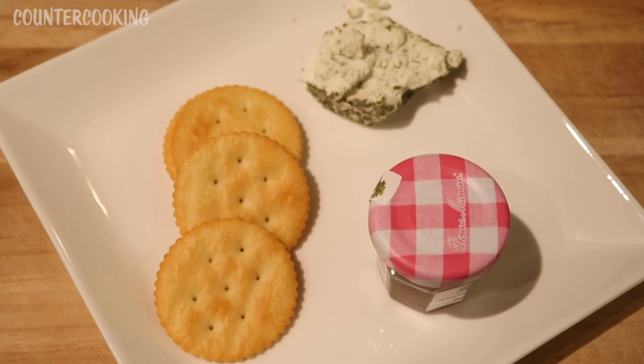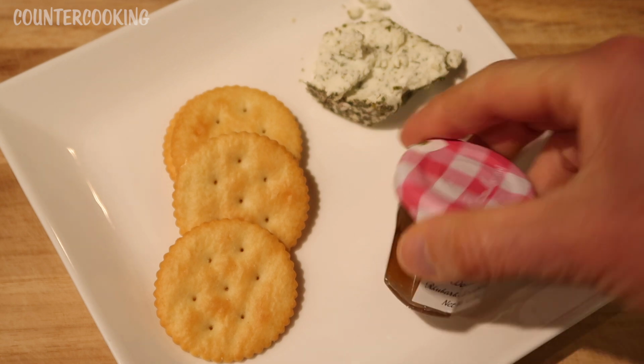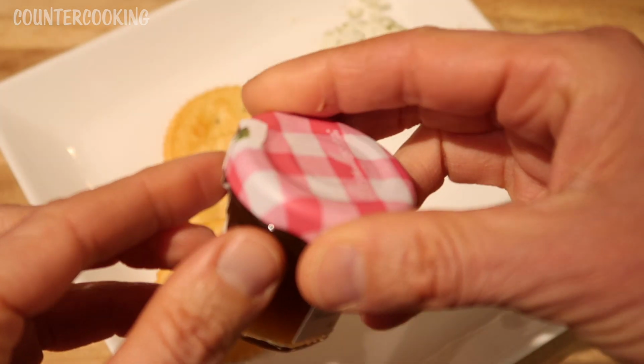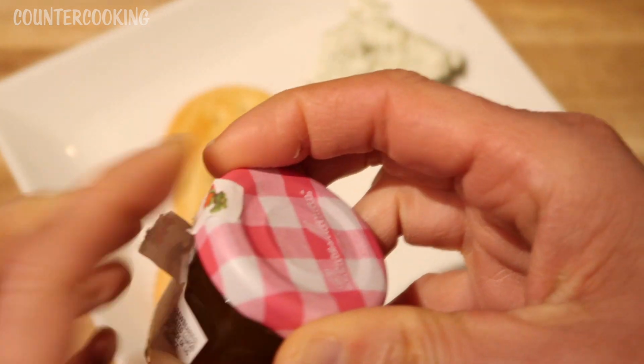Today I am going to make a snack with this rhubarb strawberry spread. So I have some golden round crackers. These are from Trader Joe's. These are like a healthier version of Ritz crackers, but you could use any kind of cracker you like. I have some herbed goat cheese, which is right here. Regular goat cheese would be fine also. I just happen to have this one in my fridge. And then I am using this Bonne Maman rhubarb strawberry spread from the advent calendar today. So let's open this up.